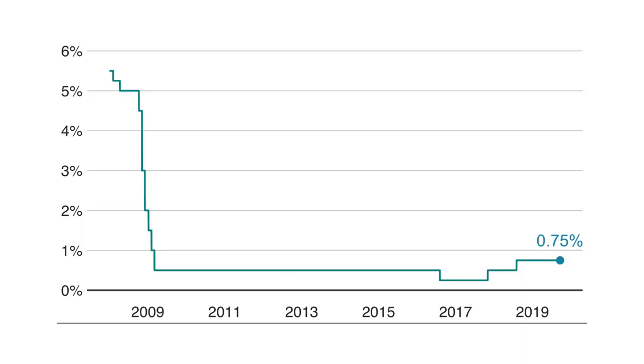Right now, the Bank of England rate is at 0.75% and has been there since August of 2018. So it's been at those low rates and doesn't really have much more room to go down.